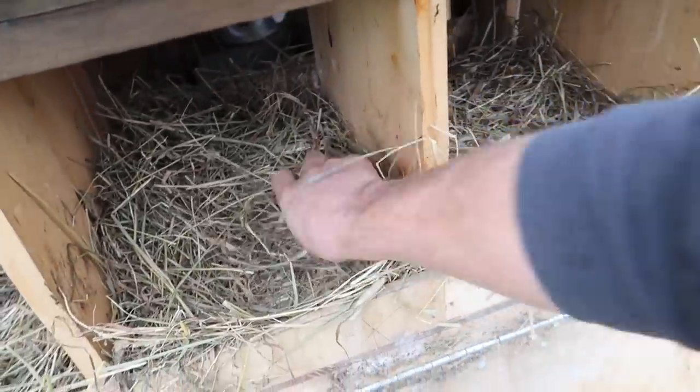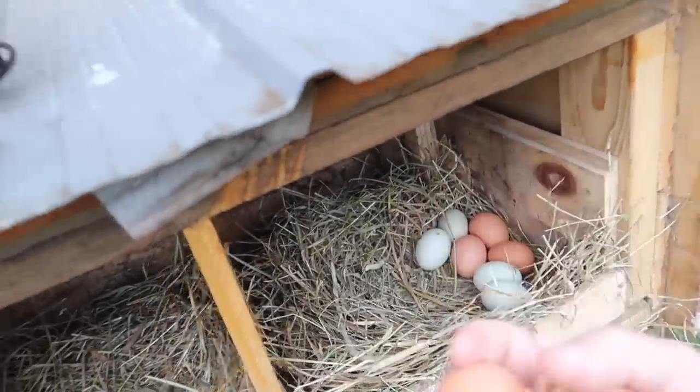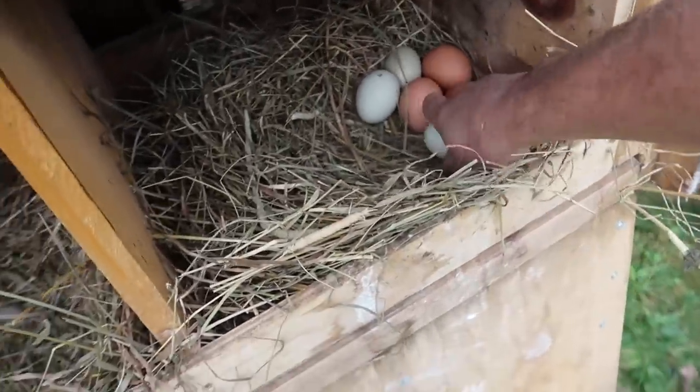I gotta bring Olivia to the dentist this afternoon to get her teeth cleaned. So... She doesn't get to do the eggs with me.